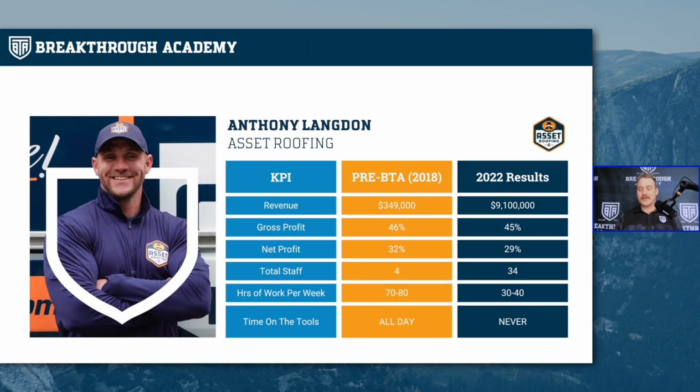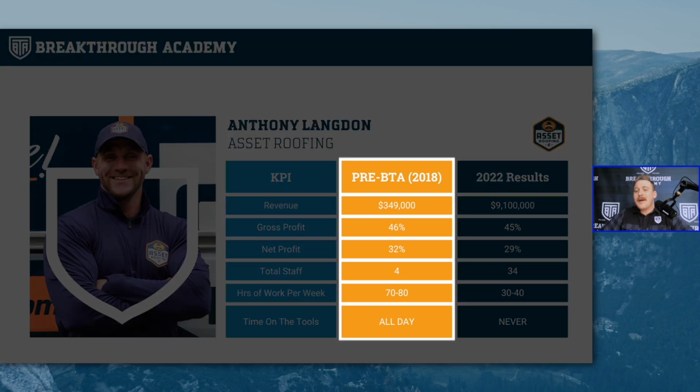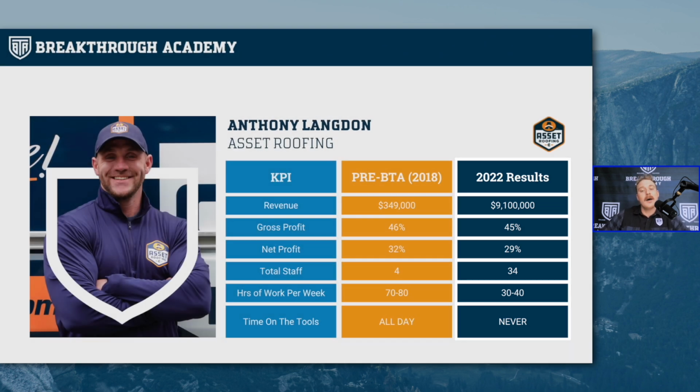Anthony Langdon of Asset Roofing. They're based in Seattle. Before BTA, the business was small, under $400,000 a year. After BTA, about 4 years later, you can see the numbers for yourself. The business grew to $9 million. He held gross profit through that growth, right around 45%. His net profit remained the same. He grew his staff from 4 to 34 people, and he's cut in half the hours of work that he does every week.